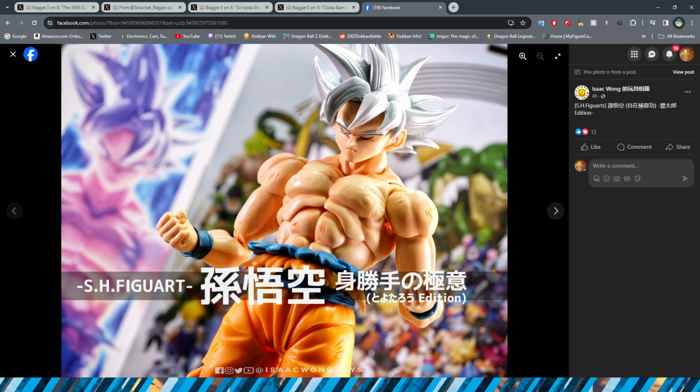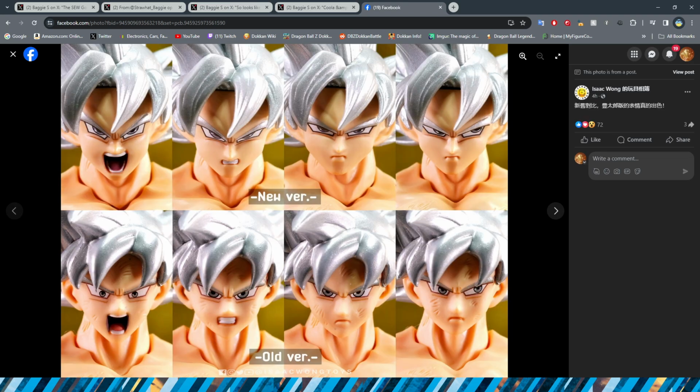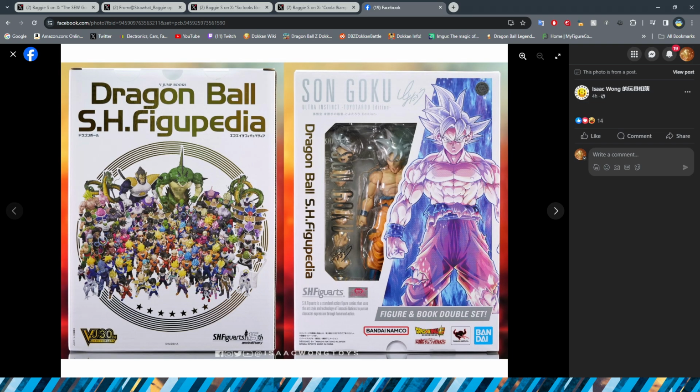First of all, the closed eye face looks pretty good. I feel like his eyes are almost too close together or something like that, but it definitely doesn't look too bad. And here, by the way, there's going to be a bunch of comparisons with this figure. The one on the right here is the original release of the Mastered Ultra Instinct Goku, and the one on the left is the Toyotaro version. So you're going to notice that the hair is obviously a lot more detailed on the Toyotaro version, and the bodies are basically the same. This is pretty cool, comparing the different faces to each other. Obviously the screaming head, the gritting teeth head, the kind of neutral face, and the looking to the side face. It's interesting that they picked the exact same expressions. And then, of course, that eye closed face as well.